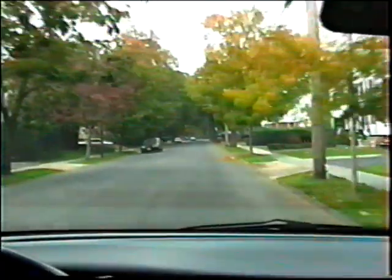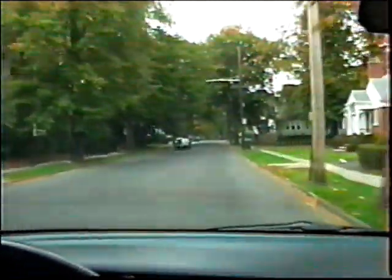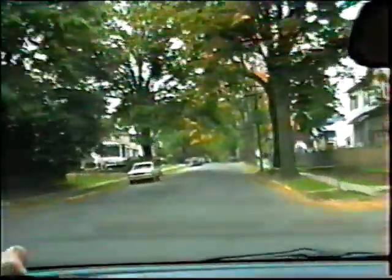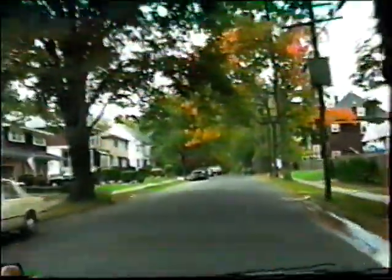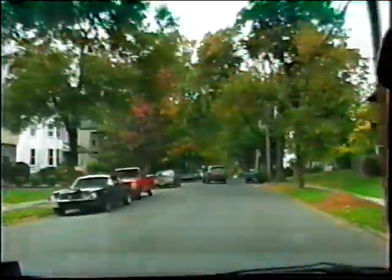What I love about going up to the field this time of year, for about maybe a month or so, is every trip up to the club field, the leaves are a different color. You can see we've just started to enter the time of year that everything's starting to turn yellow and orange. It's really pretty.